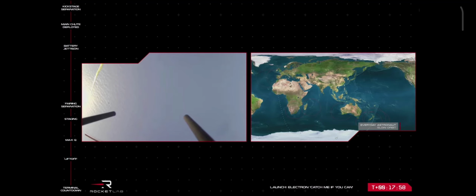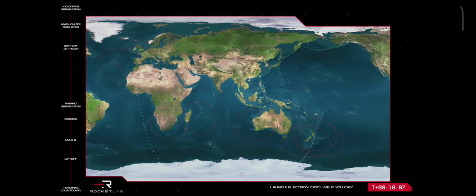We'll bring you updates on that ocean operation in the hours to come, but for now we are going to leave you with the views of Electron's kick stage as it moves through its transfer orbit on the way to payload deployment for MATS. We'll be back for payload deployment at around T plus 50 minutes. See you then.